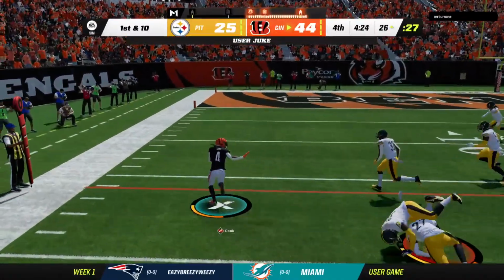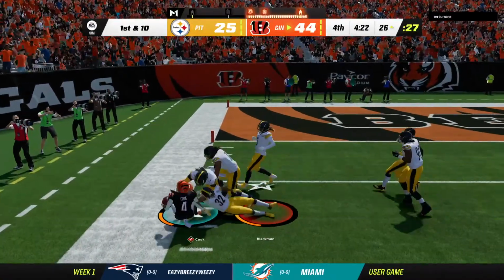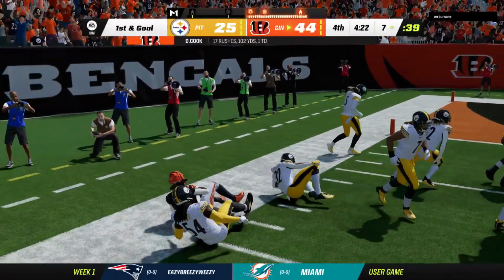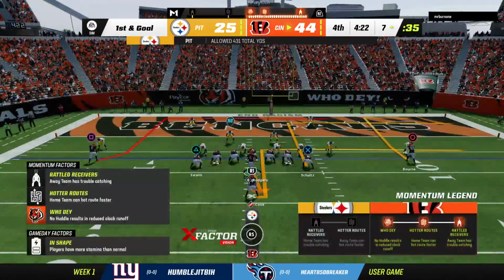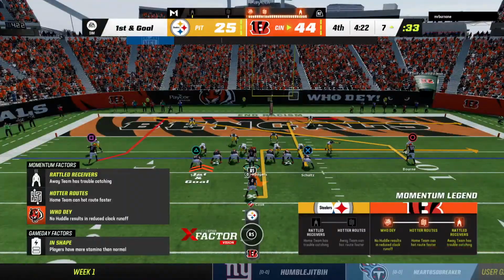Shifts by him. And he is out of bounds, but first he gets it inside the 10 to the 7. That good for 19 and a first down.